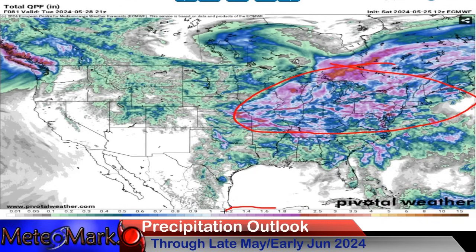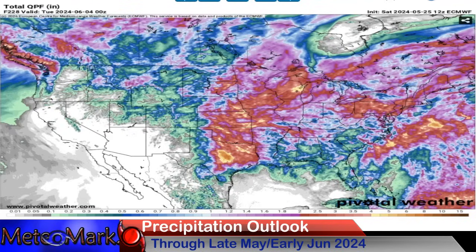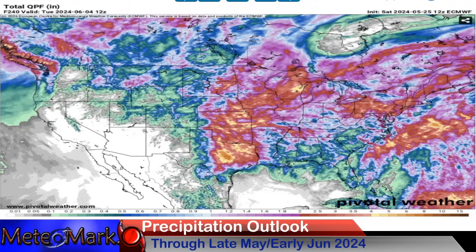Yeah, we're looking at about 1 to as much as 2.5 inches on average here from the Mississippi and Ohio River Valley into the Northeast. Southeast Canada is getting a lot as well. And then as we cruise through the rest of next week into the following week, the first part of June, look at this. Everything from the Plains on eastward, we're looking at a lot of rainfall, on the order of 2 to 4+ inches.